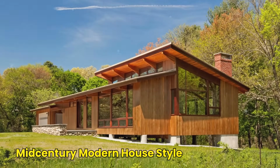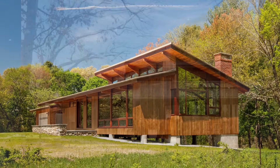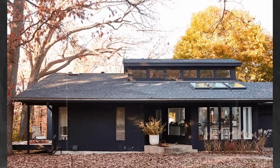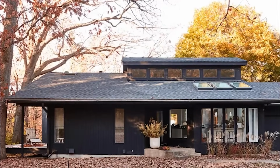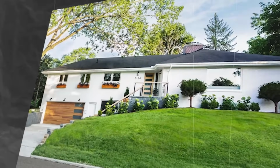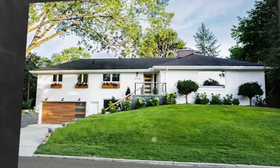Mid-century modern house style. Mid-century modern homes embrace simplicity, functionality, and a strong connection to nature. Emerging between the 1940s and 1960s, this architectural style is known for its clean, horizontal lines, wide layouts, and seamless indoor-outdoor integration.